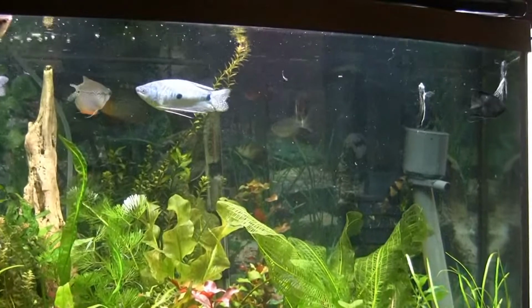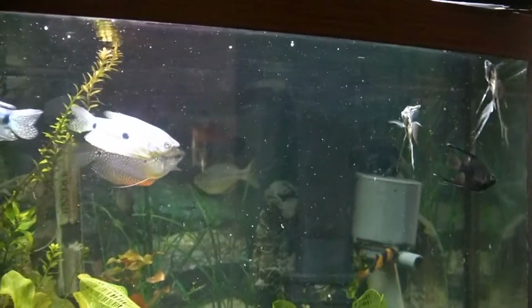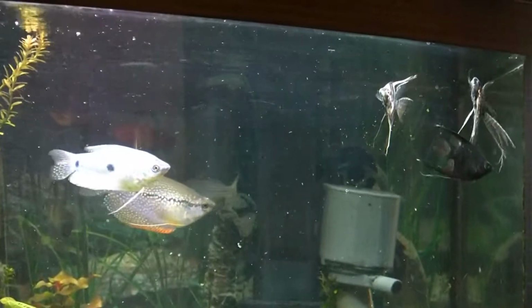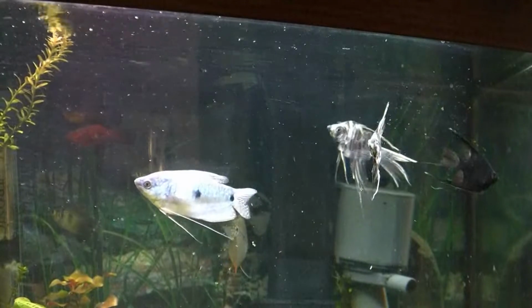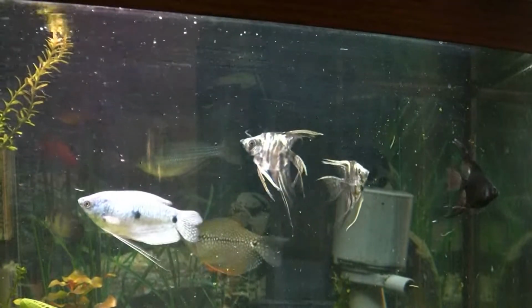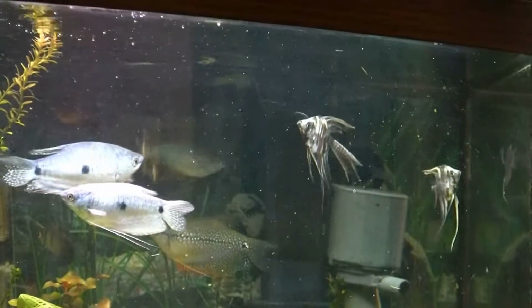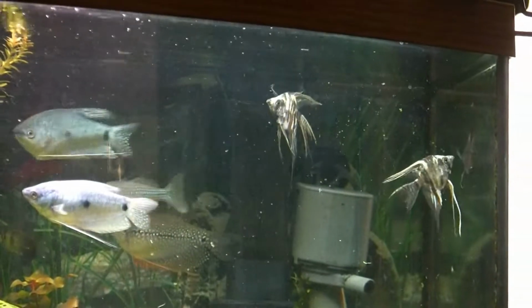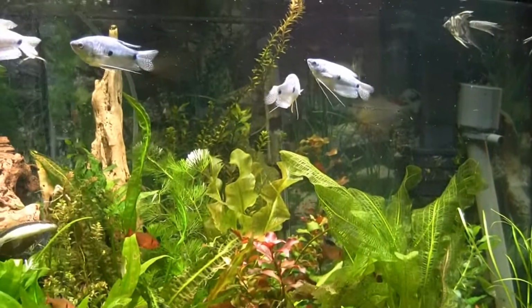Medium-sized angels, which in the chain stores are still pretty expensive these days. These were, let's see, the 3 of them were $12, okay? If you bought one, I think it was $4.99. If you bought 3, they came out to $4 a piece. And so they look kind of nice, and I moved over the pearl gouramis here.